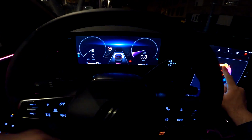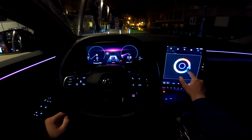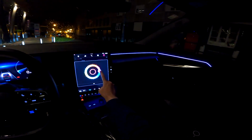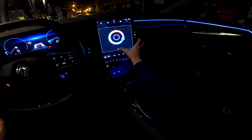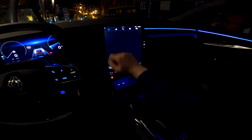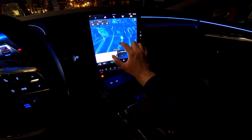Also notice that you change the layout here and the screen, digital cockpit color. My favorite is the blue one, so I will keep the blue one. The map view, there we go. Nice and responsive. This is very good.